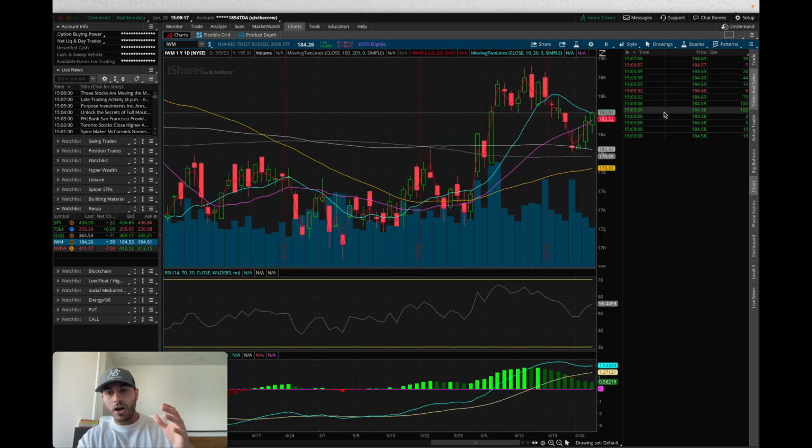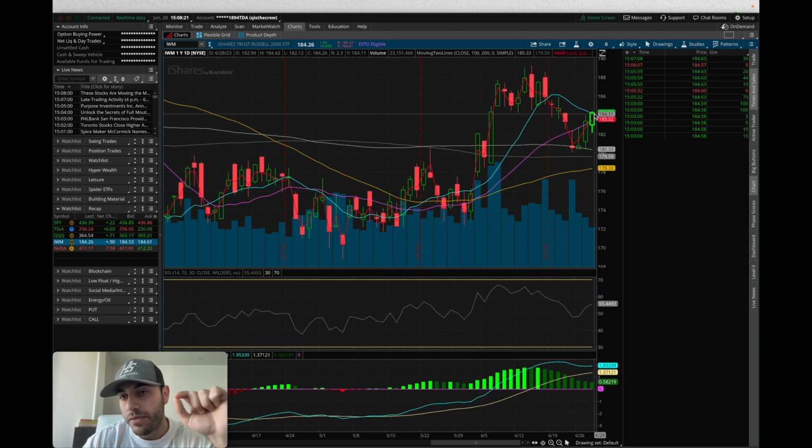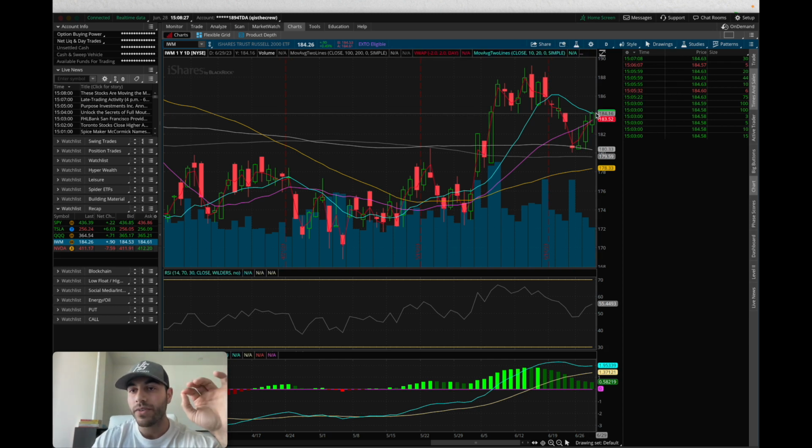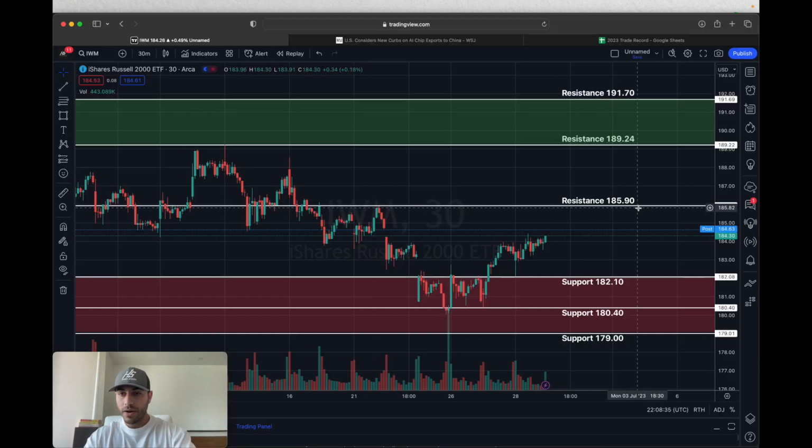Now IWM, unlike everything we just talked about, managed to squeeze a close above the 10-day moving average today. So going into tomorrow, which is Thursday and Friday, you want to focus on that 10-day moving average. If IWM can close above that level, or if it can gap up above that level, then it has a chance of continuing higher. Let's talk about some levels here.